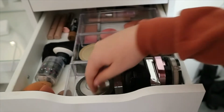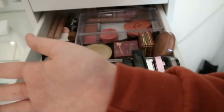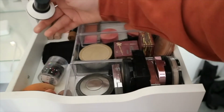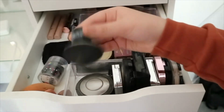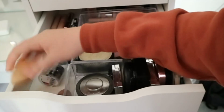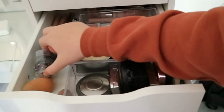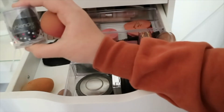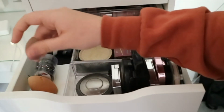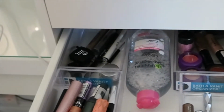And I just want to add quickly, underneath I've got these padding things that were in my previous storage. So yeah, to the left I've got my beauty blenders. So I've got a Real Techniques little thing. I actually don't know what this is for. I tried it for foundation but it really didn't work. Then I've got a Real Techniques beauty blender, and the original beauty blender. I've got two. I've got a pink one and a little black one, and a non-used one in the little pot. And then I've got a small Real Techniques one.